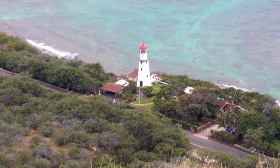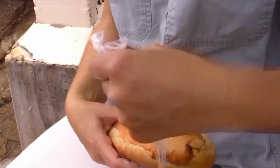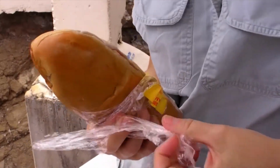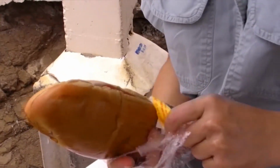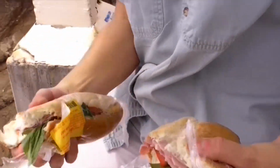If you're in good shape, you could make it to the top in 30 minutes if you don't stop and look around. I packed it all the way up here. You packed it all the way up here. Yeah, so now it's less to carry on the way down. So what did we get? Ham and cheese. I'm going to rip it away. Okay, all right. There she goes.